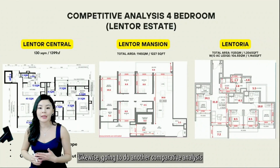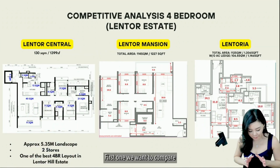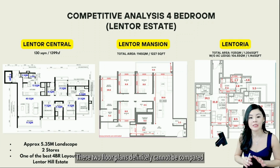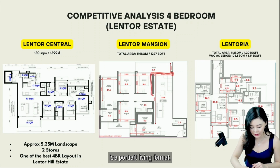Likewise, I'm going to do another comparative analysis for the 4 bedrooms. The first one we want to compare is between Lentor Mansion and Lentoria. These two floor plans definitely cannot be compared because the first thing when we come in is a portrait living format.